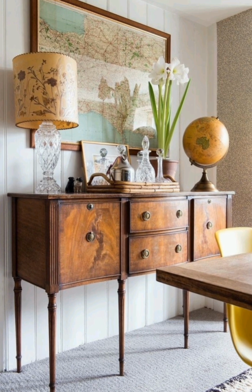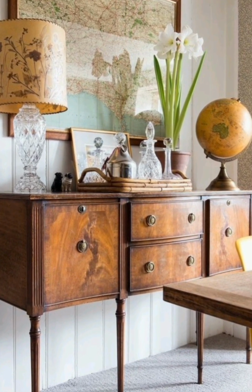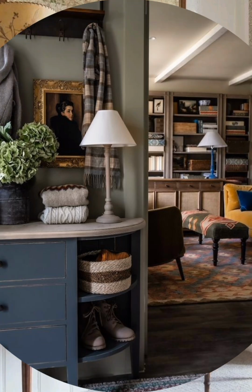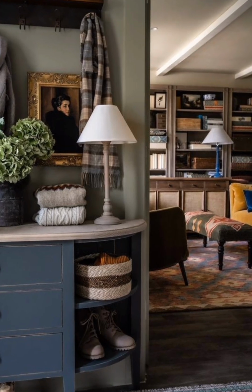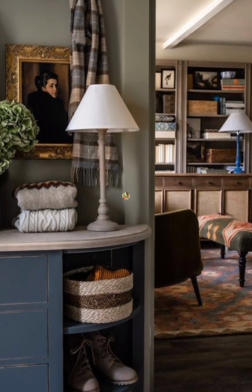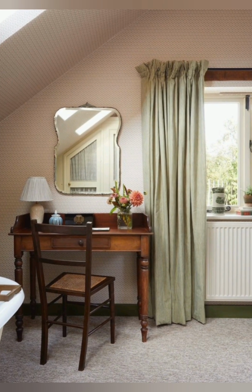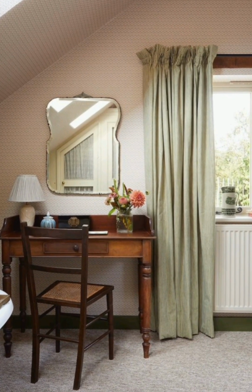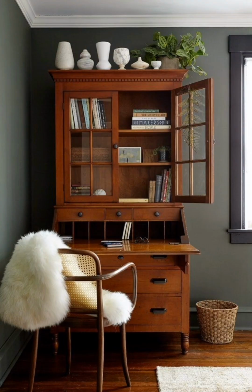Vintage cottage home decor blends old world charm with cozy lived-in comfort. It creates a warm and inviting atmosphere by incorporating vintage, antique, or repurposed pieces with soft, romantic, and natural elements. The style often reflects a nostalgic or loved aesthetic, with a mix of rustic, shabby, and farmhouse influences.